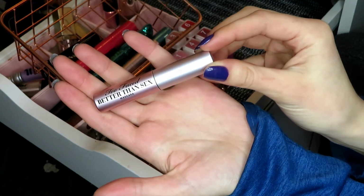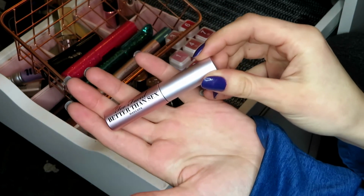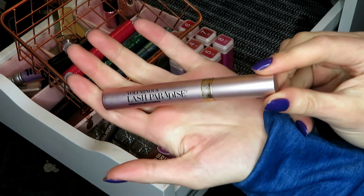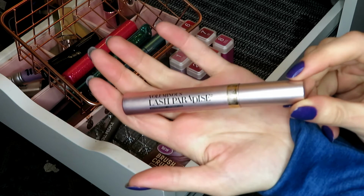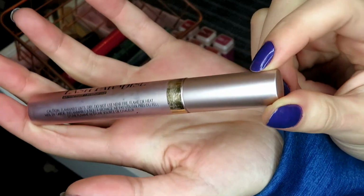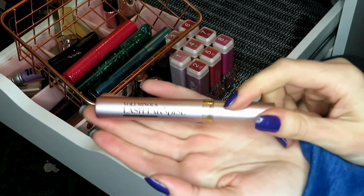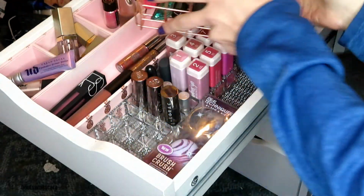This Too Faced Better Than Sex mascara is a little mini sample. I've had this for far too long. I also haven't used this in a long time, but I've had this for far too long, so I'm gonna throw it away. And the same is gonna go for this L'Oreal Voluminous Lash Paradise mascara that's supposed to be a dupe for that Better Than Sex mascara. I mean, the writing is literally rubbing off. I have had this, not as long as the Better Than Sex one, but if the writing's getting rubbed off, I need to get rid of it. Duh. I'm pathetic. I'm throwing it away. Alright. Put you back.